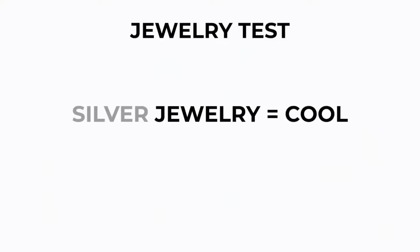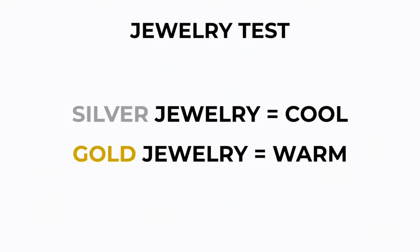So now that you have that knowledge, you're like, oh, I think I have cool toned skin. Well, the next question is, does gold jewelry or silver jewelry look better on you? Do you usually find yourself leaning towards one or the other? Silver jewelry is cool, whereas gold jewelry is warm. So if silver looks good on you and you have blue veins, you probably have some cool skin. And vice versa, if you have green veins and you like gold a lot, maybe you are extremely warm. Maybe.